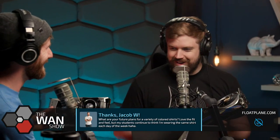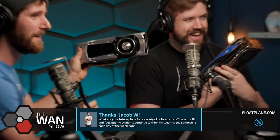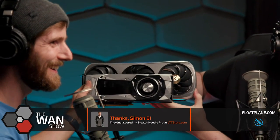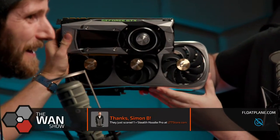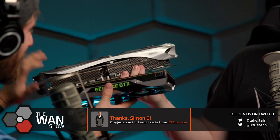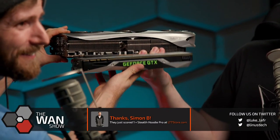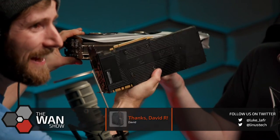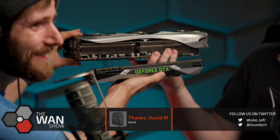Hi. He's back. And that wasn't a small card. No, not even a little. Okay, here we go. Like, what? Here, thickness. Look at this. This is not a small GPU. No, not at all. This is a 1080. It's kind of big, actually. It was relatively long.